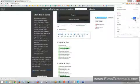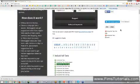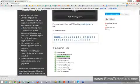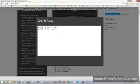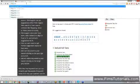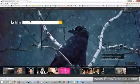Let me zoom in for you guys. You can see over here, it's like shopping for keywords. So you go to Ubersuggest, you put in your primary keywords, you hit plus, plus, plus, plus, plus, you hit get, copy, paste, and you're on your way to building a much more organized keyword list. In this case, it's driven by Bing, with similar search activity to Google.